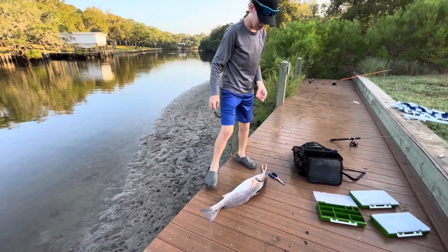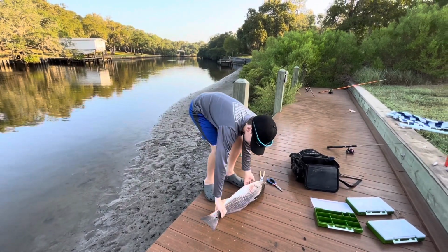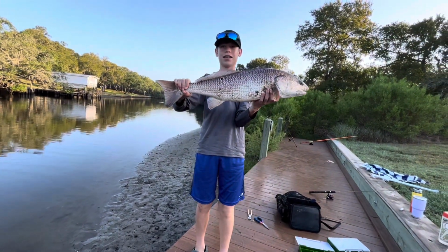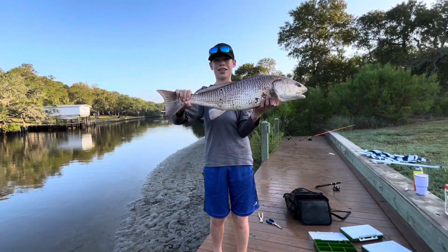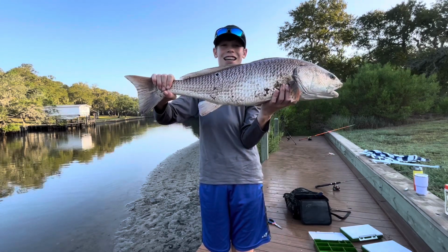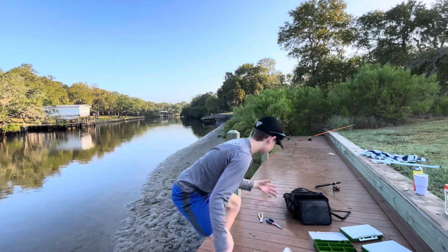Oh my gosh, dude. You gonna measure him? Yeah, but I'm gonna get him up to the camera real quick. Am I in frame? Is he still in frame? Yep. Oh my gosh, guys. There we go. Stinking nice redfish. Stinking nice one.